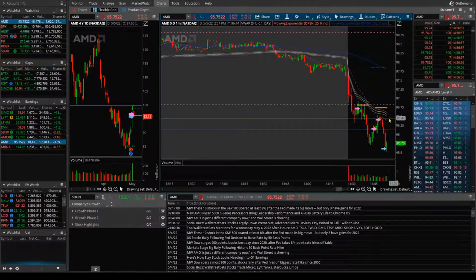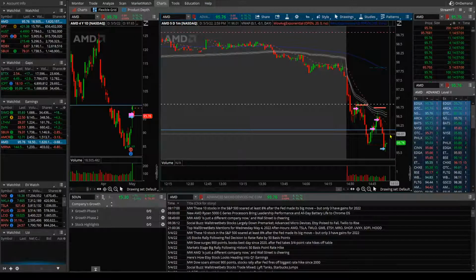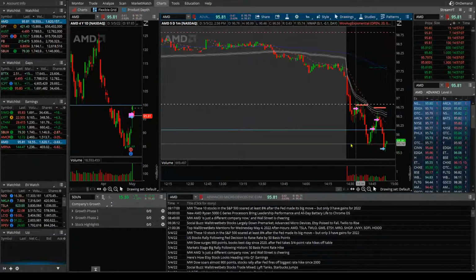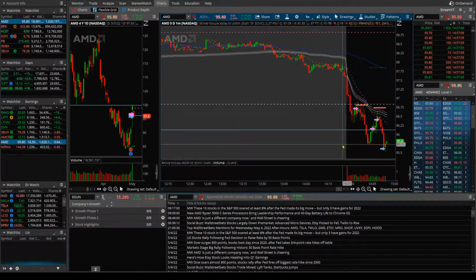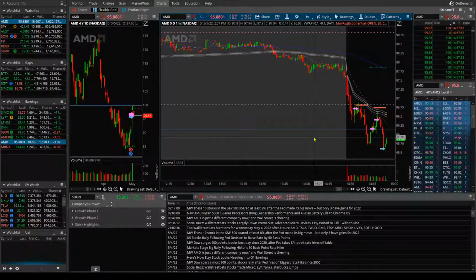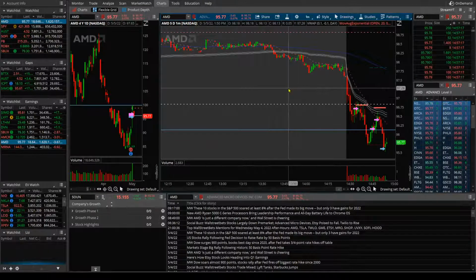Now, if it does come back and starts to attack over 96, I probably will exit the rest on break even, because I expect this to continue down quite fast. If it doesn't, then that means it's stronger than I anticipated. There were some really decent trades today.